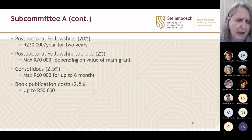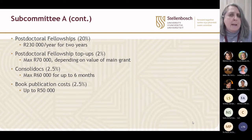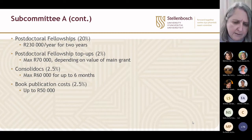Then the committee also funds a few consolidocs and also book publication costs, and this is for books under the research outputs that have been written but must now just be produced. Okay. That's Subcommittee A.